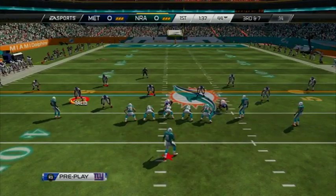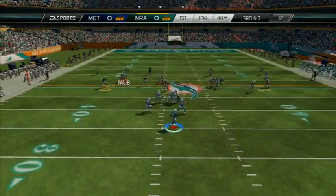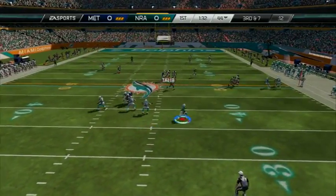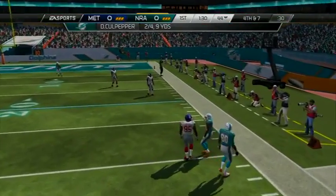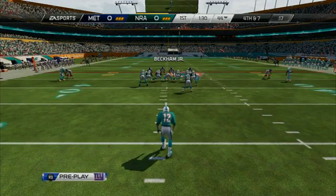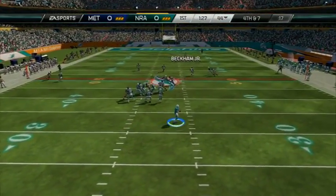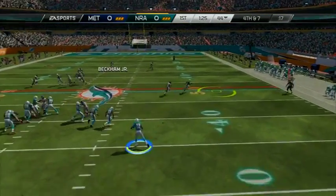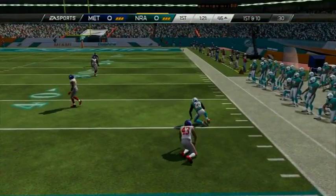Come to the line of scrimmage and empty out the backfield. Everyone split out wide. Scrambling now. Off the mark here as this. Got the completion. He's going to be tackled right around the 46.